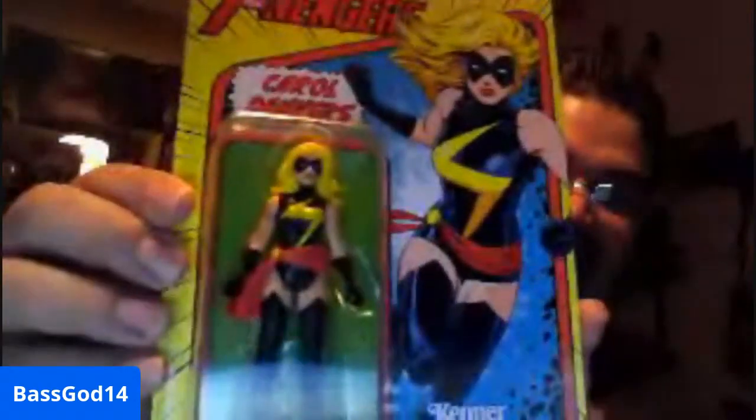And I want to mention that these retail in store at $9.99. Now, this is the one that I'm probably going to flip as soon as I can. But it was there, so I got it. Wow. Well, there you go.